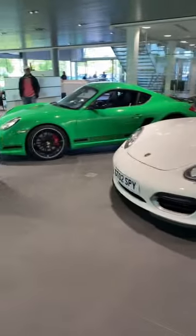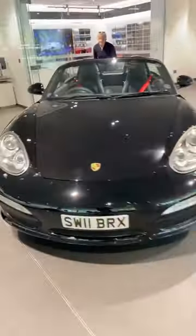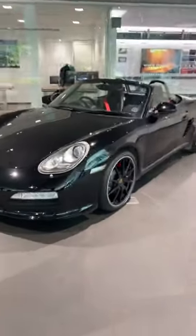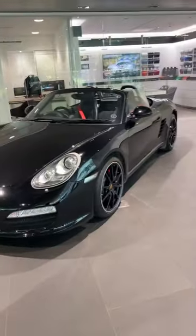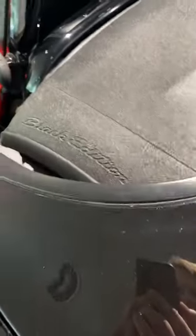Wonder which one you'd rather have, eh? Cayman R or 987 Spider, but both brilliant examples of the 987 platform. Then, of course, we've got this, which is owned by Peter Wormley. Again, Peter's travelled down from London way to be with us today and put the car on display. I'm really grateful. So this is the 987 Black Edition, as you can see on here.